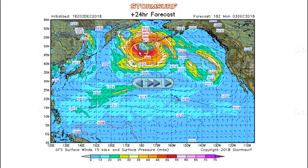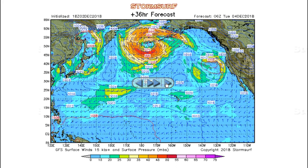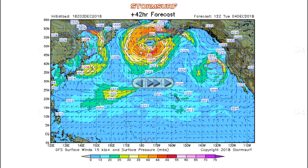Roll this out. Now notice the storm starts lifting north as we get into Monday, midday Monday, still 55 knot winds, and finally fades out Monday night with 45, 40 knot winds. Normally we'd go, oh, that looks very solid, but that's the fading remnants of what was a much stronger storm.